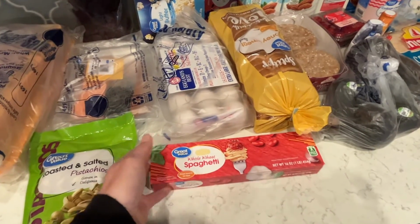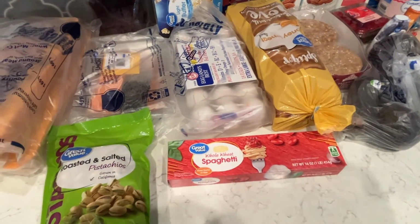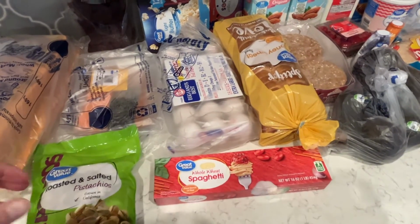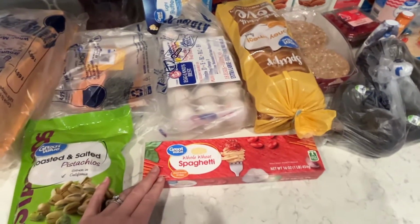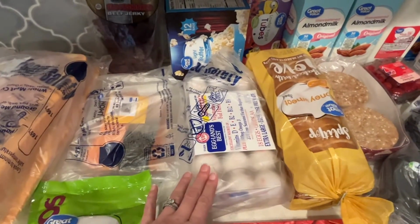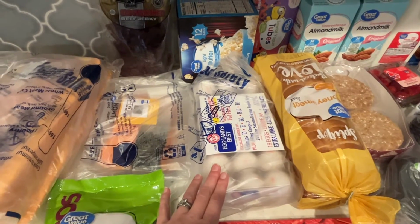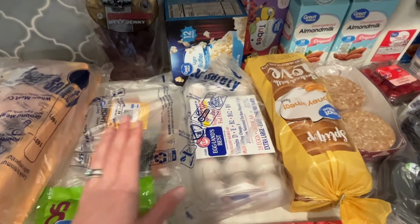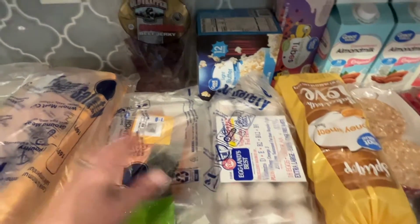The boys have always been wanting spaghetti and meatballs for dinner. I usually give them an option of 2 different things for what we're gonna have, and they've been really into spaghetti and meatballs. So we'll have that one day this week. Eggs are expensive again. I guess there's a bird flu going around. So I got 1 pack of eggs this week.